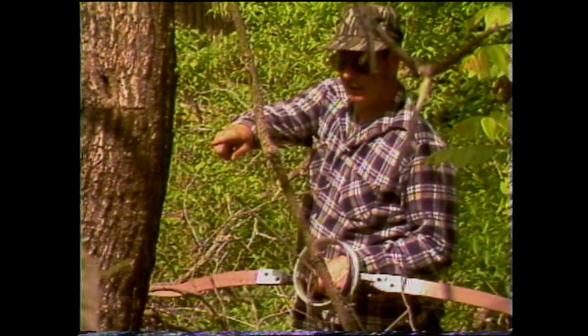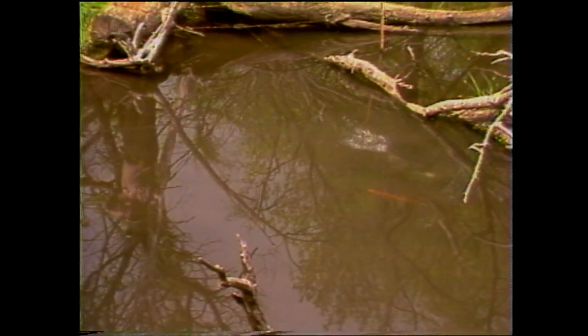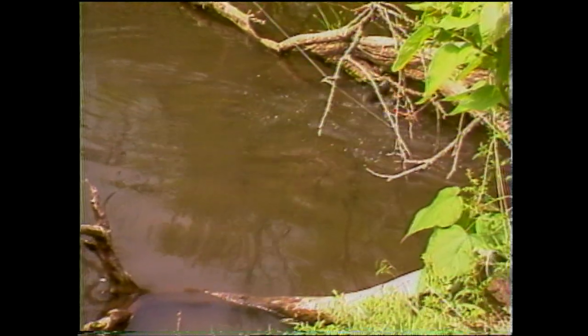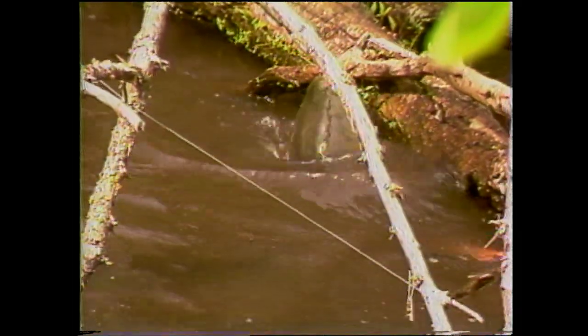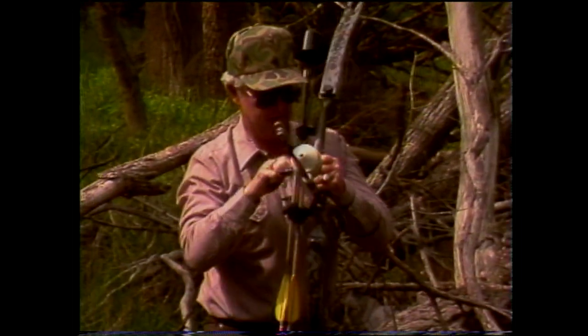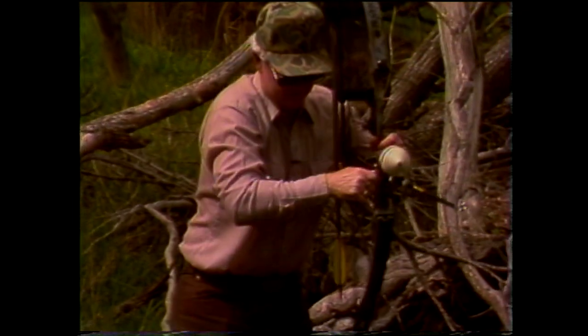There goes one right now, back there. Hey, got him. Who's got who? Oh man, this brush makes it especially challenging. Ah, good. Oh yeah, I think he is a nicer one. I hope I don't get tangled up in this.